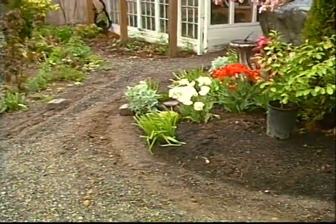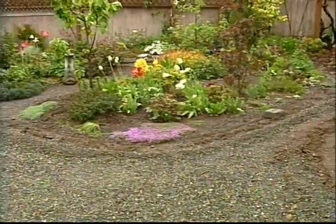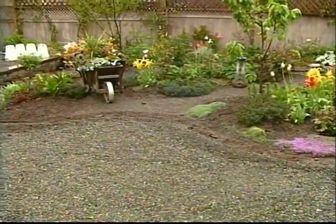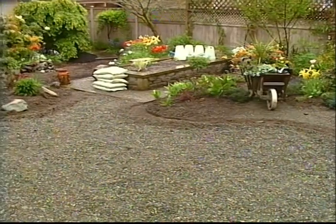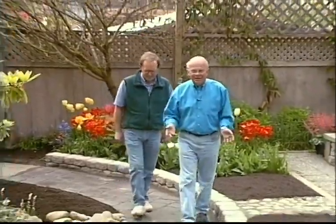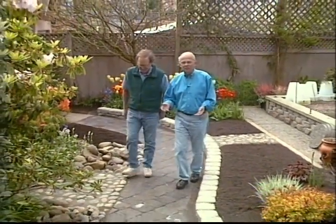Look at this area. This has been a problem area ever since we moved into our home a couple years ago. And this front entry area, I believe that 85% of the people get an impression of your home before they ever step inside the front door. And this was not very attractive. But look at it now. Wow, what a difference in just a matter of a short period of time.